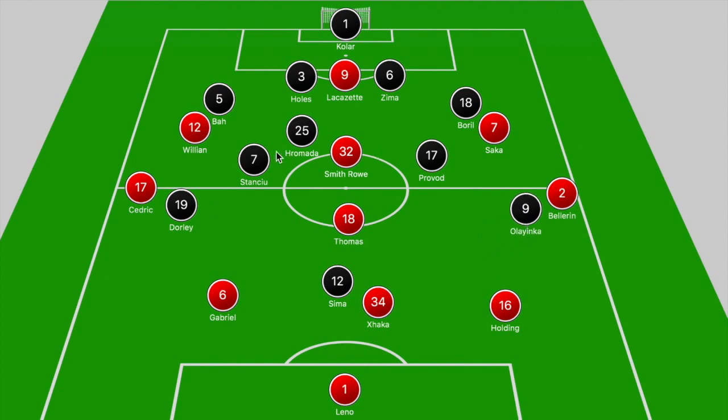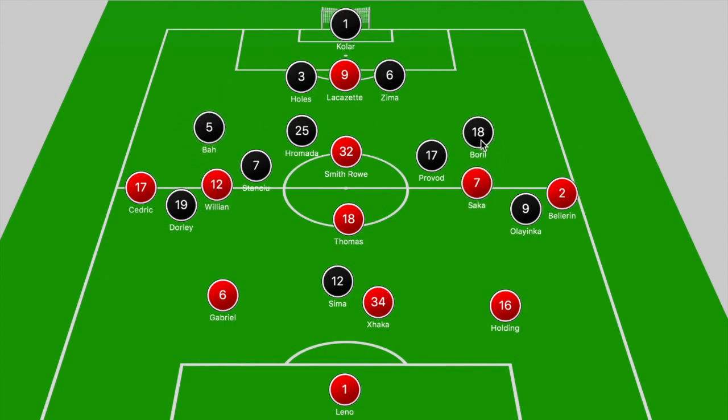What was interesting was the movement of the front four, because Bellerin and Cedric were pushing higher up the pitch to peg back Dorley and Olejinka, but what we ended up seeing from Willian and Saka was that they were dropping off deeper to check into the ball, and that would allow the fullbacks to push forward to provide the width.